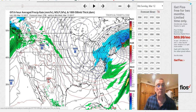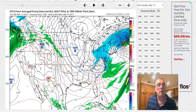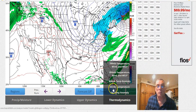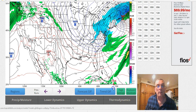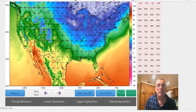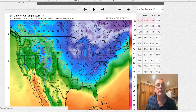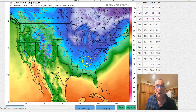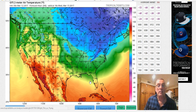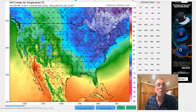By the way, one of the outcomes through all of this, and I mentioned this the other day, is cold air that's going to be moving all the way down the eastern seaboard into Florida. Why don't we look at the 2-meter temperatures, because they were really crazy low the other day. So let's look at this, Wednesday morning, where we've got lows in the 30s in North Florida, still a little bit on the warm side in South Florida, but temperatures during the day not really getting very warm.